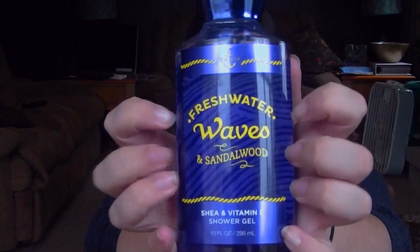It didn't stay on my skin like I was hoping for, like the shower gels do. And by the time I went back to get the shower gel when I actually had the money, it was gone. So very recently I looked on eBay, or possibly Amazon, I don't even remember, and I found a really good deal for the shower gel. So I got a full-size freshwater waves and sandalwood shower gel. So it smells like, oh, there's only 4 scents in this, which usually is a good thing in my opinion. Drenched lime, sun-kissed sandalwood, sea breeze, and water blossom.